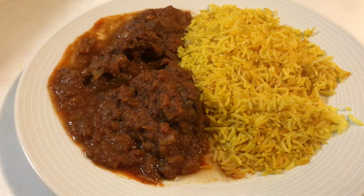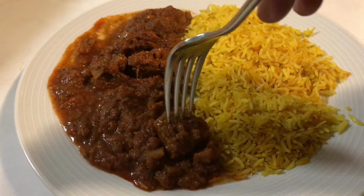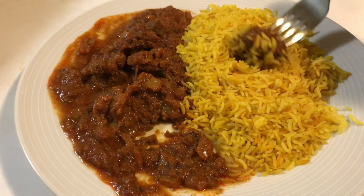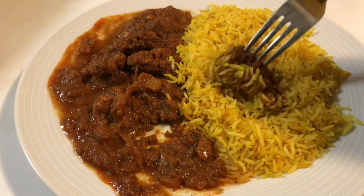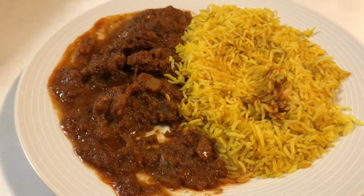Let's go for a bit of meat and a bit of sauce and a bit of rice together. Let's go for this piece of meat here, bit of sauce if I can, and then just get it on the rice like that. This probably looks about as appetising as I don't know what, but it certainly should taste good. There we go, lovely bit of rice. It all goes together really well.